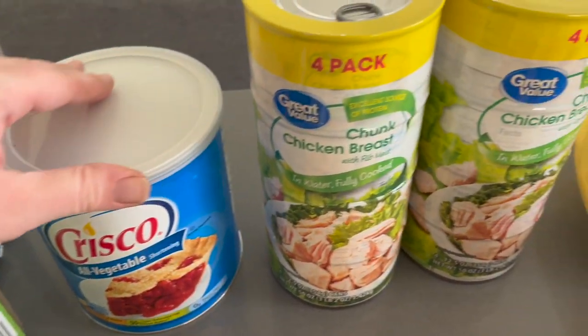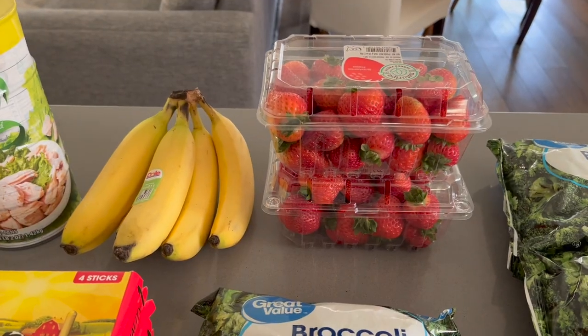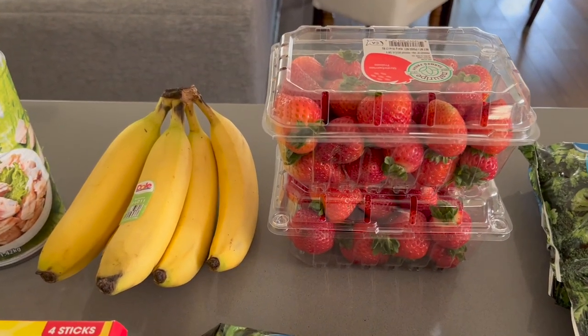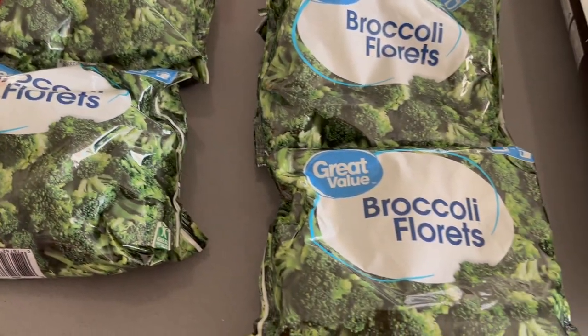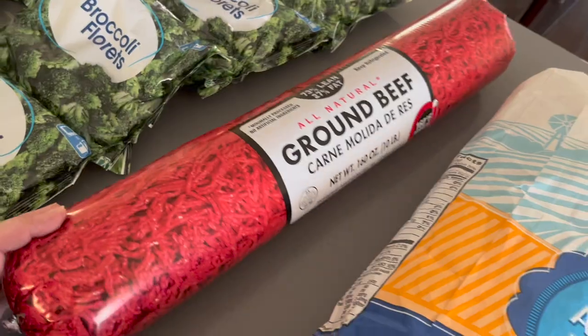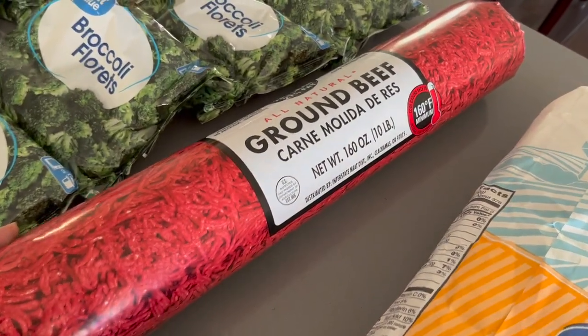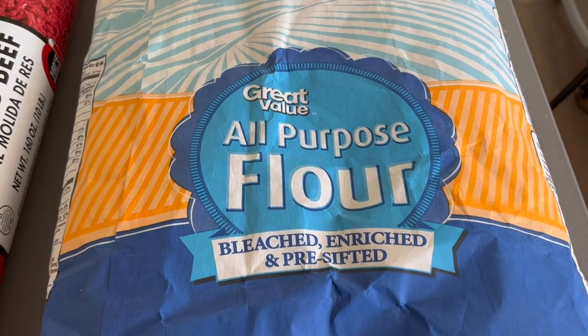And then obviously I had to stock up on some canned chicken, fruits, and I decided to get a lot of broccoli. I saw a YouTube where you can actually roast frozen vegetables and that apparently turns out really well, so I'm gonna be giving that a try. And then I got bulk flour and beef and I will be packaging this up later. So I'm not putting any of the refrigerated foods away just yet.